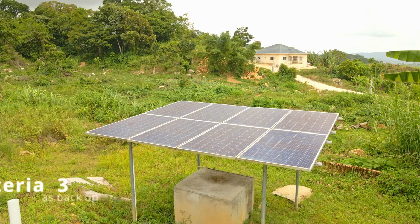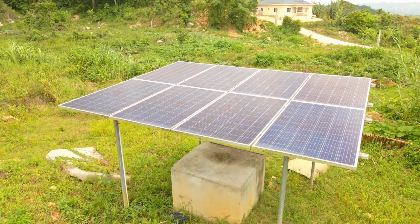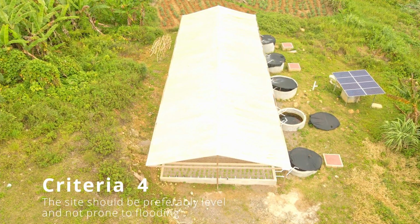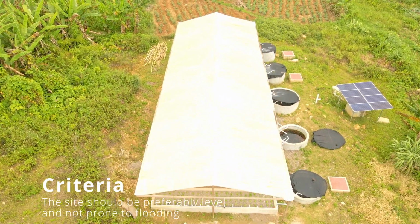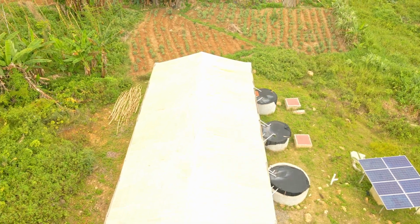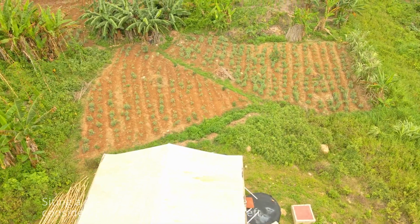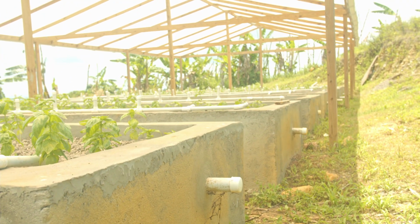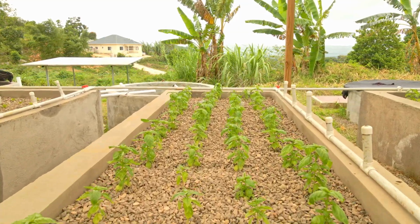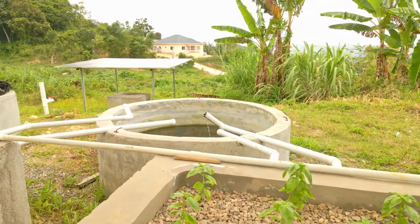3. Access to a power grid as backup to solar power or other forms of renewable energy, in the case where renewable energy is recommended. 4. The site should be preferably level and not prone to flooding, with easy access to the location for construction and ongoing maintenance. Siting a secure location should also be considered to prevent vandalism or theft. In-Med aquaponic systems are built with 4 major parts: fish tanks, grow beds, water pumping system inclusive of pump, timer and plumbing, and power system, whether solar, grid, etc.